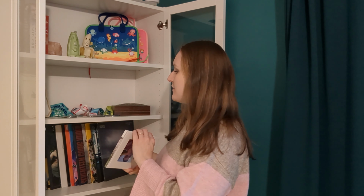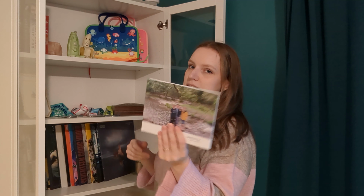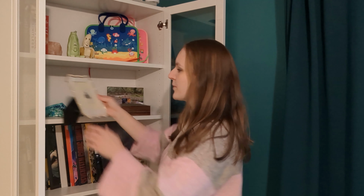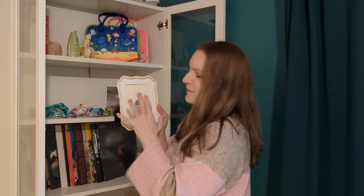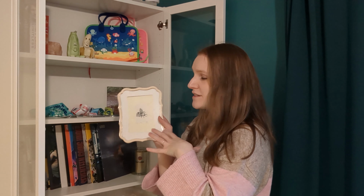I don't know why I'm giving you this really in-depth tour of all my stuff, but this is a little photo book I made years ago. And then this is a print that my mother-in-law got me. She knows I love bees and bee print stuff. She got this for me when she was on holiday, and I framed it because I just love it.